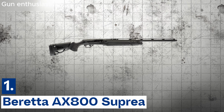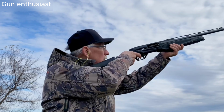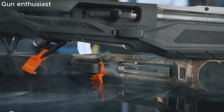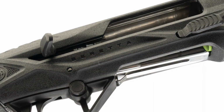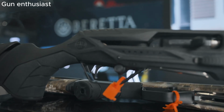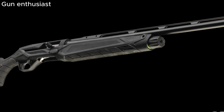Here is the alpha predator. Sitting at the very top of the food chain is the Beretta AX800 Suprea. This is not just a new model. This is how Beretta celebrates their 500th anniversary. They took a look at the history of shotgun manufacturing and decided to break the rules.